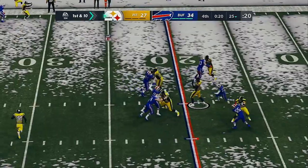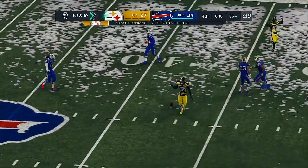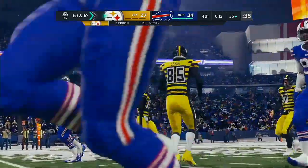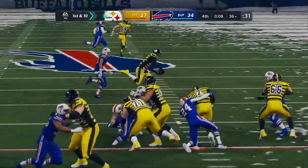Here's Roethlisberger. Ebron with it over the middle. And he's taken down but able to slip across the 35. A gain of 11 to kick off the drive, and it's a quick first down. Steelers.